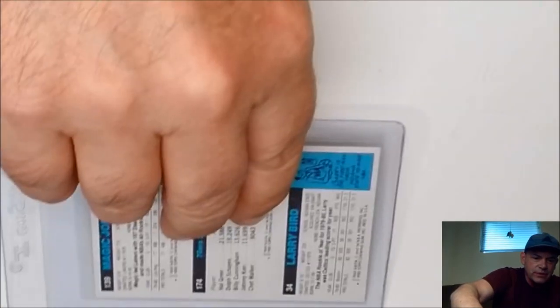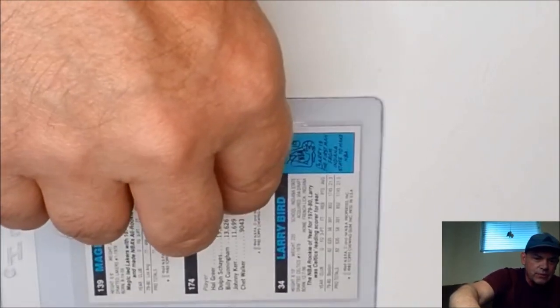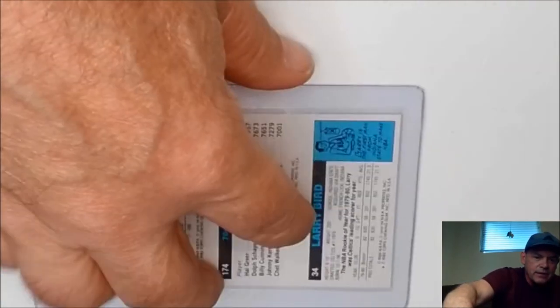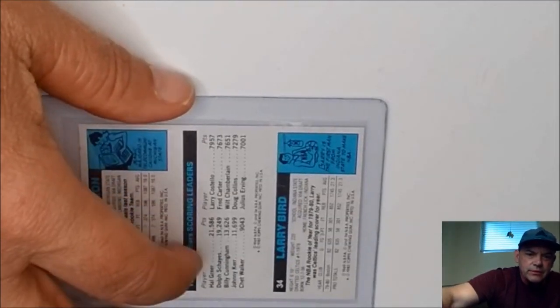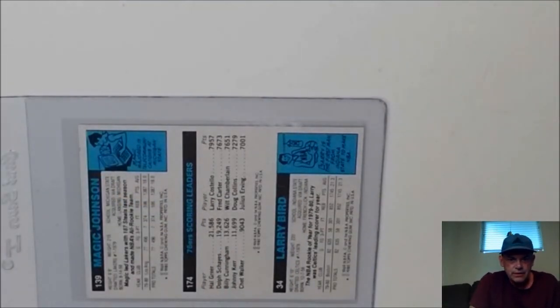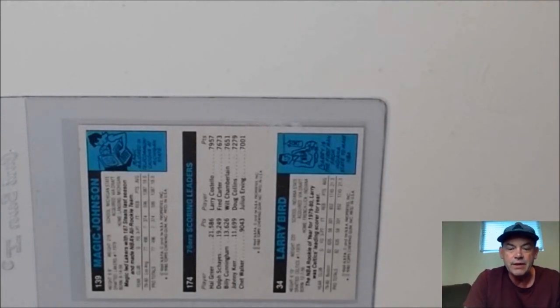And they don't really look at the backs much on this. I've noticed that I've seen some 10s with really crappy centering on the back. But I'll show you this one. Whoops. I was sticking it in my little holder. There we go. So see how nice the centering is on the back? You would hope they would take that into consideration. So anyway, there it is.